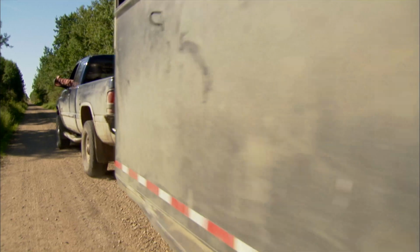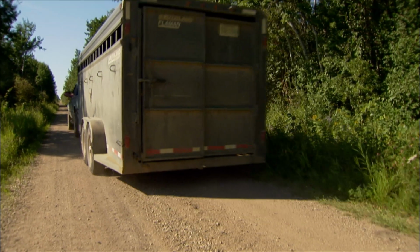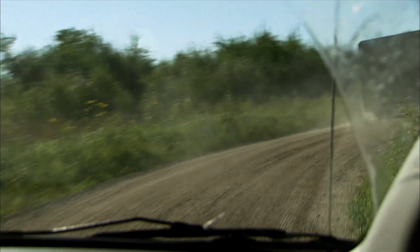The team has to reach the bison quickly. The sooner they get there, the less chance there is of the animals damaging the farmland.